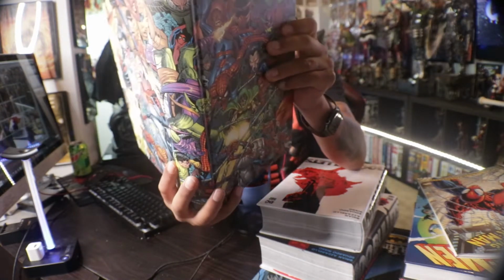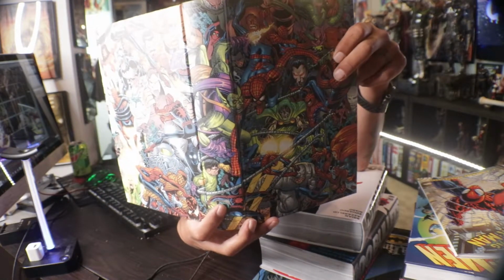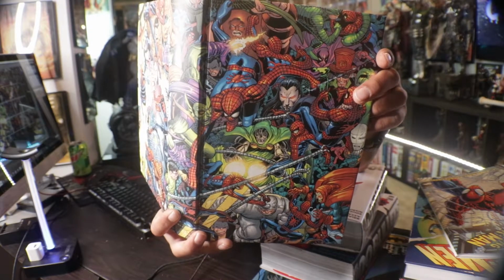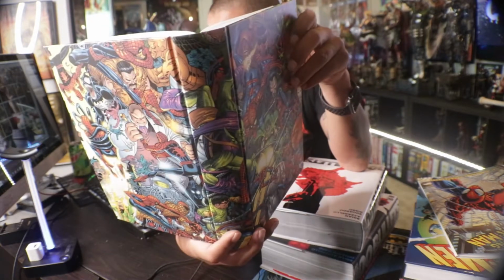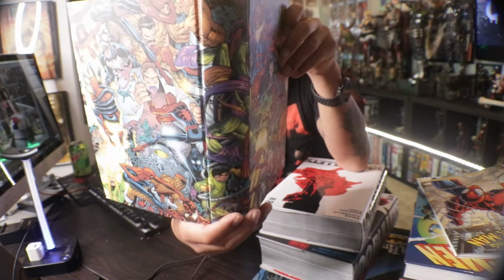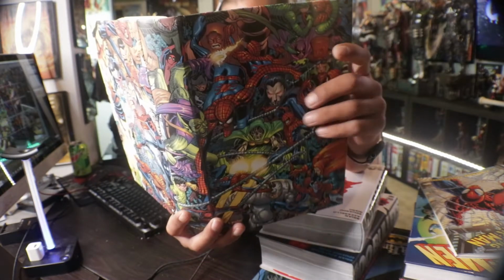And let me see if I can crack it open for you. Boom boom. I mean, you got everybody on there. Green Goblin, Dr. Doom, Rhino. Everybody you can think of is on there. Juggernaut. Kingpin, Venom, Carnage. This is a great wraparound. It's amazing. Let's look at the inside.